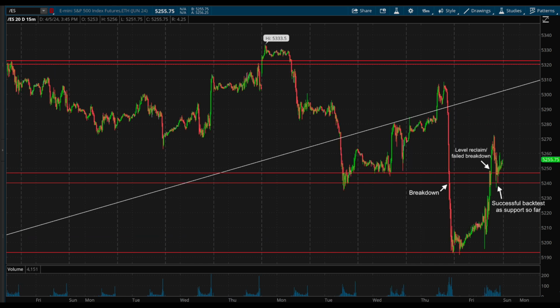This was a big change of character for the market, and if sellers were able to hold it below 52.40 to 52.47 from there, it was looking like a larger pullback was setting up. Though sellers may have dropped the ball once again, as on Friday, it was able to bounce strong off the 51.93 support and reclaim back above 52.40 to 52.47, and in the afternoon, it also successfully backtested that as support once again. So into next week, this is a major decision point for the market.